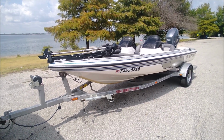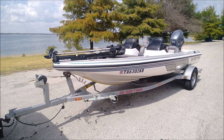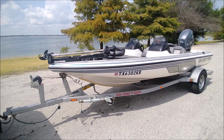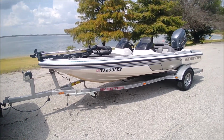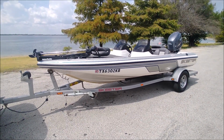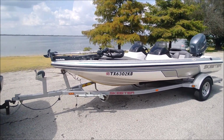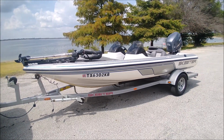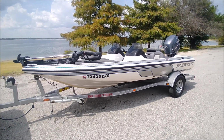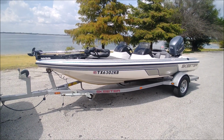This is a 2004 SKEETER SX 180 with 115 horsepower Yamaha 4-stroke. And in 04, it's kind of hard to find the 4-strokes. They were still trying to push the 2-strokes because they had a lot of them left in stock. Not that those aren't good. I like those too, but these 4-strokes are hard to find in this year model.